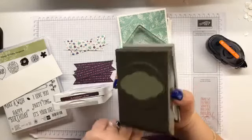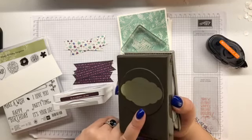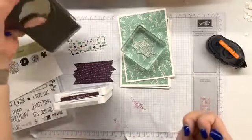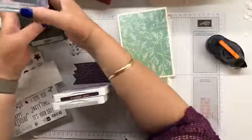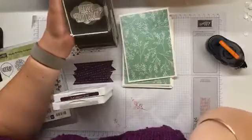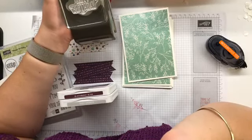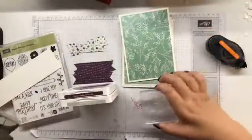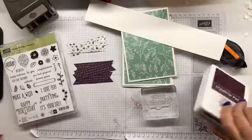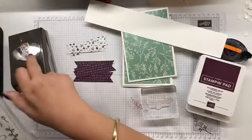Okay, so I'm using this label punch, which name is totally escaping me. Lovely label. When I'm looking at sizing, especially with this, I just pop them like this and go, oh, that Happy Birthday fits very nicely in that. I'll just use that. I'll do some in the grey granite and some in the Blackberry Bliss. I love my Happy Birthday Gorgeous stamp set. I did think of using some of the flowers, but because the word fits so perfectly in the label.